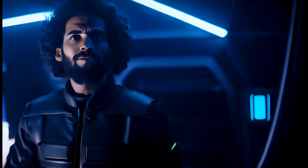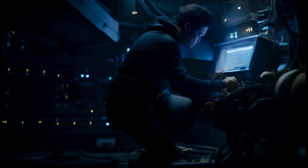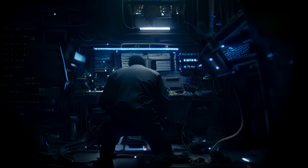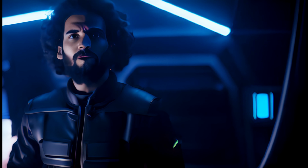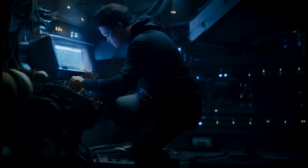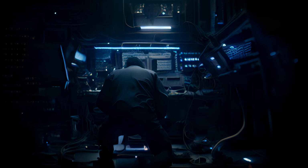Jack, any luck getting the comms back online? This old system's been acting up for far too long. I'm on it, Captain. But it's worse than I thought. We seriously need to upgrade these parts. I know. I've been pushing Weyland Yutani for replacements. They don't seem to prioritize our outpost. Until then, I'll just have to make do with what we have and hope it holds.